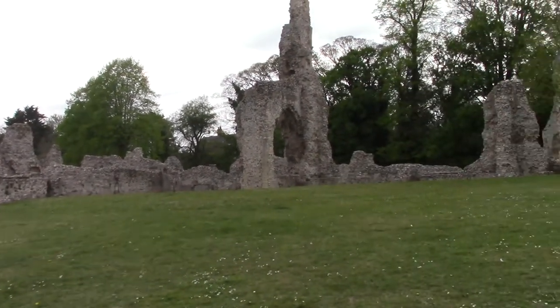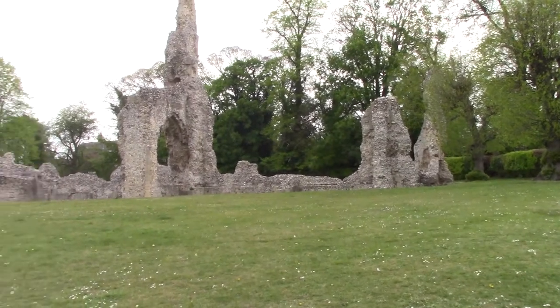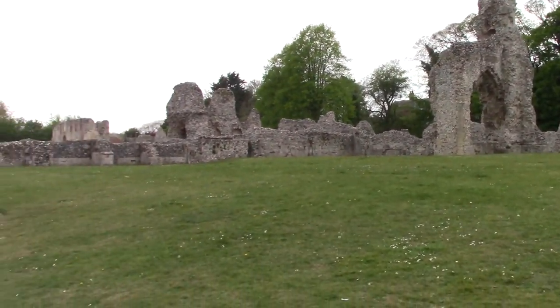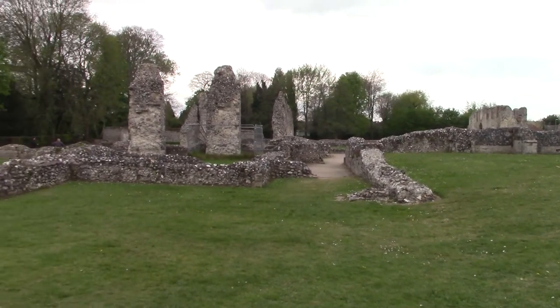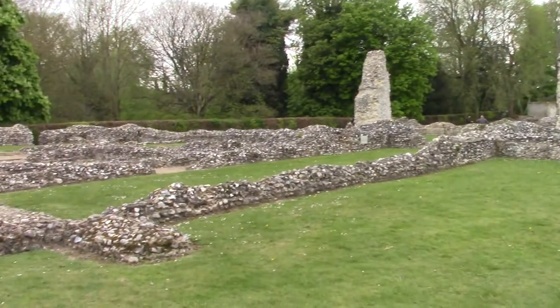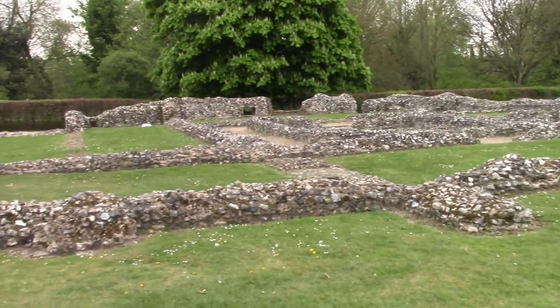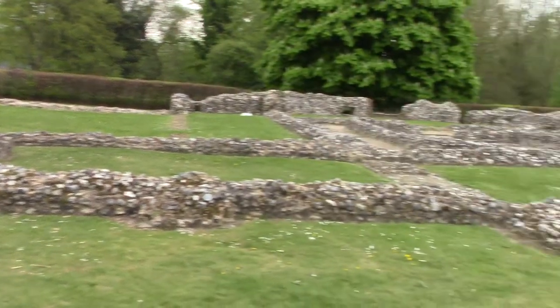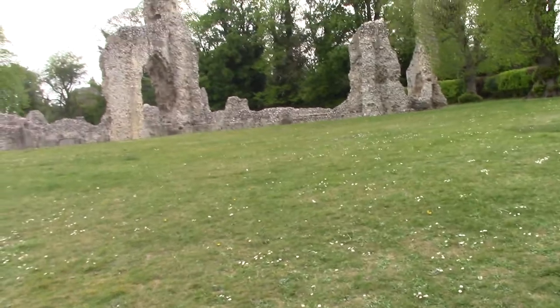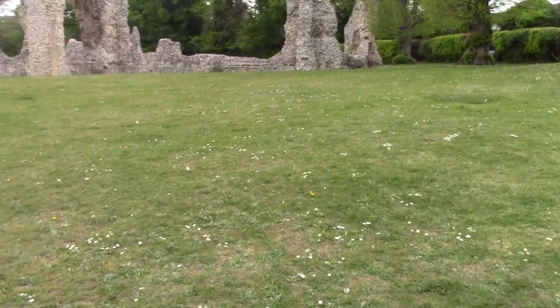So if we start here, we're taking in the sheer scale of the place. It's not little. And the gatehouse is no longer here either, so you can't see that. So as we wander along.